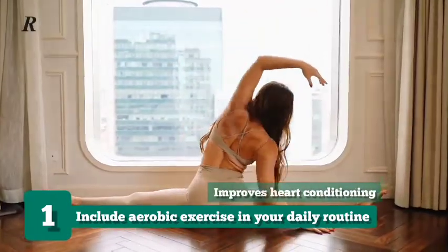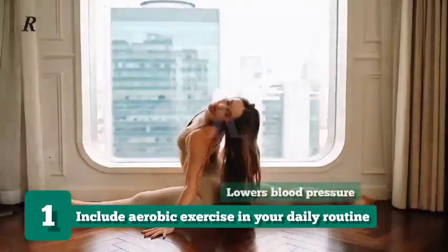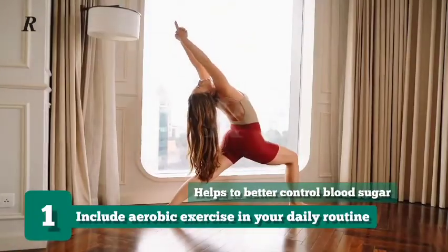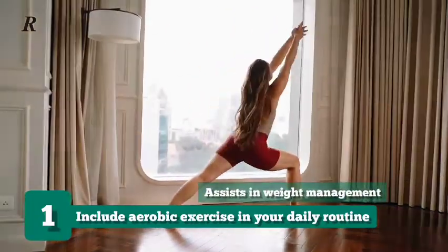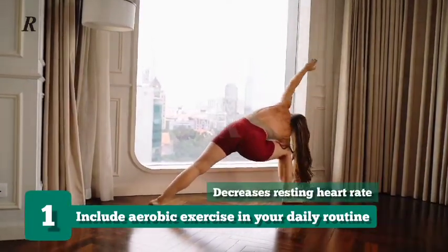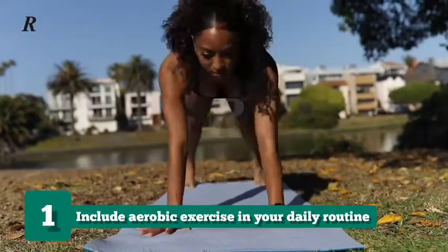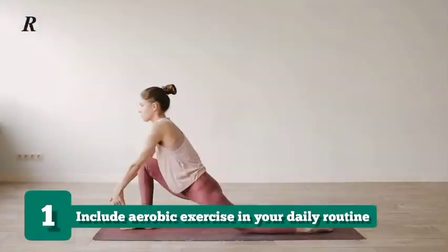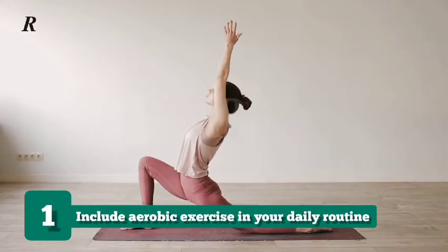It improves heart conditioning, it decreases risk of heart disease, it lowers blood pressure, increases HDL or good cholesterol, it helps to better control blood sugar, assists in weight management or weight loss, improves lung function, decreases resting heart rate. We can all see that starting the day with an aerobic exercise will not just help greatly in reduction of fats in your tummy, but also it can help you in staying physically fit.